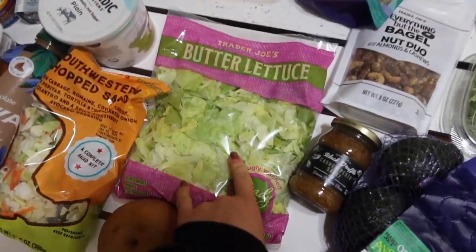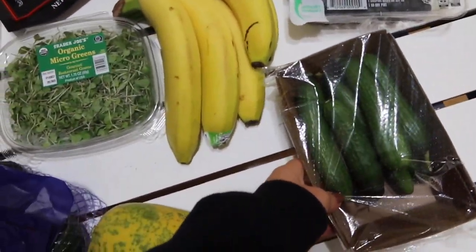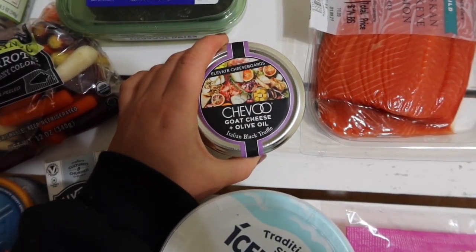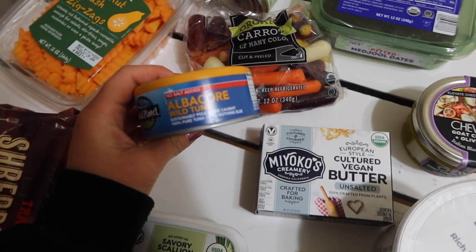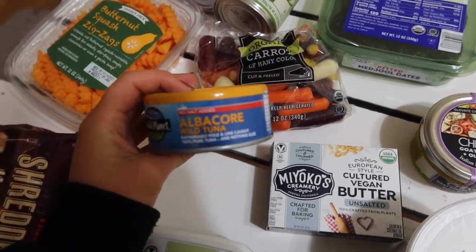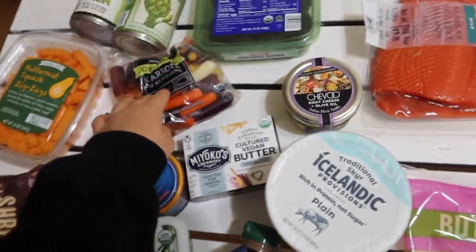I got butter lettuce and these microgreens. Some little cucumbers, goat cheese, and olive oil. All of this stuff is for salads. Canned tuna, this is the best brand of canned tuna. Every single fish is tested for mercury levels. Hearts of palm, artichoke hearts, and some carrots to snack on.